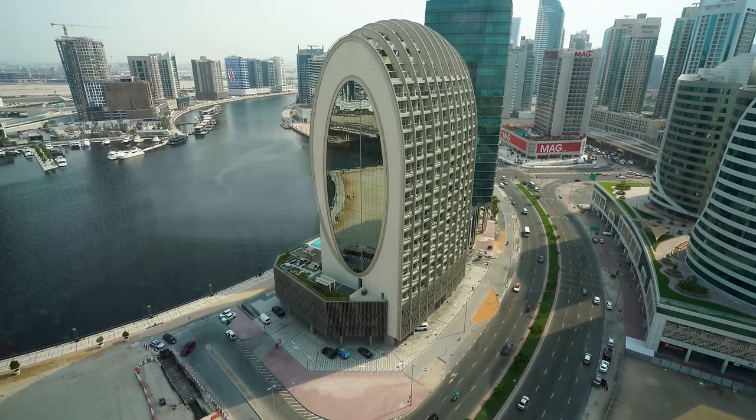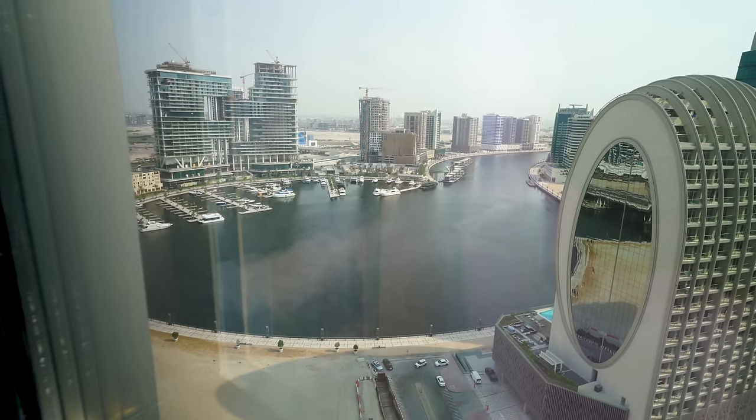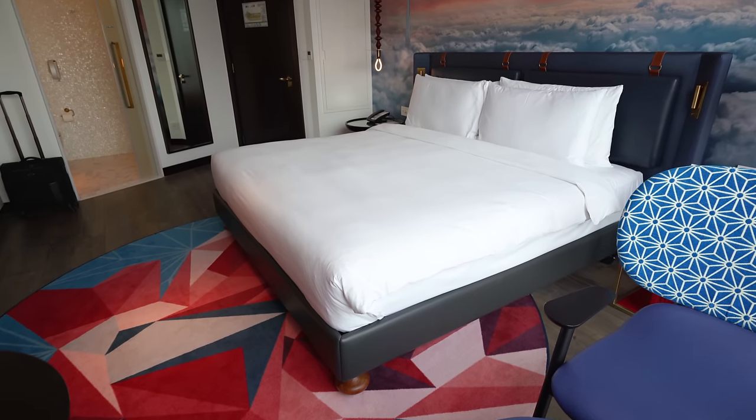But we do have a pretty awesome view of the Dubai Creek here. Some really cool buildings and loads of nice boats and yachts there as well. So let's show you the room that we're staying in tonight, and then we'll tell you the price at the end. Welcome to our room here at the Indigo Hotel downtown Dubai.